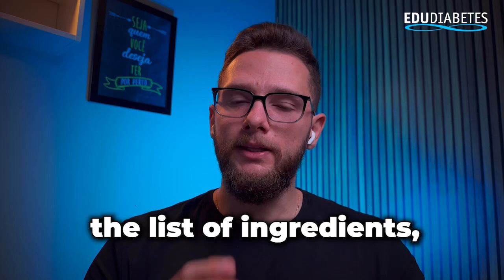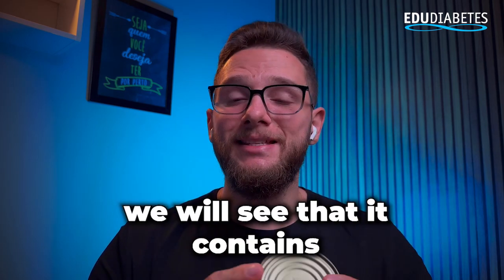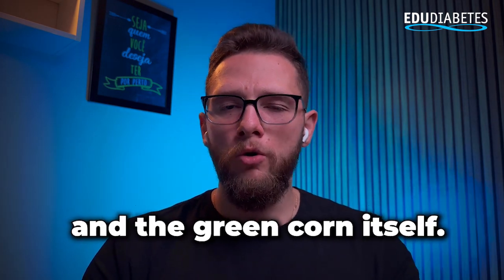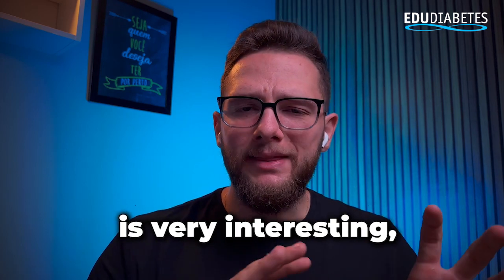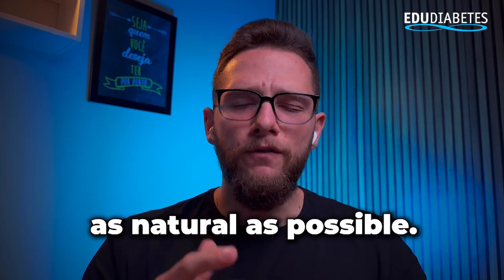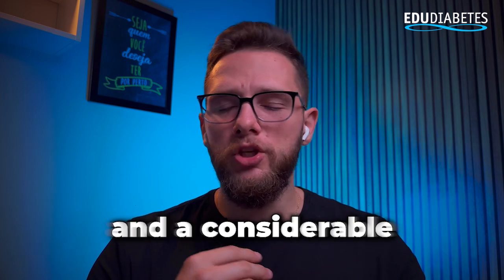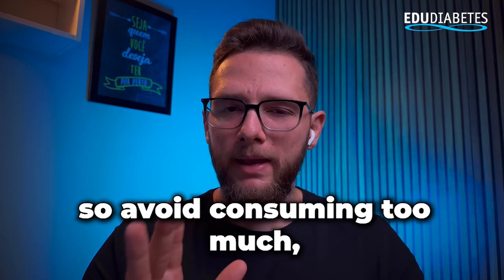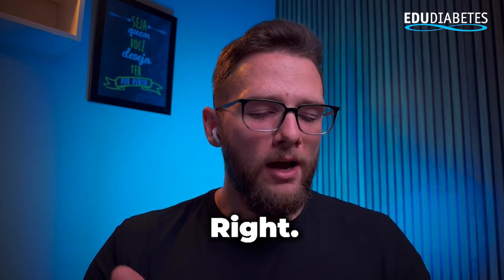Now, reading the list of ingredients, which is a very small list, we will see that it contains salt, water, and the green corn itself. So the small amount of ingredients is very interesting, which makes the product as natural as possible. But as I already mentioned, it has salt and a considerable amount of sodium, so avoid consuming too much, especially if you have high blood pressure, right?